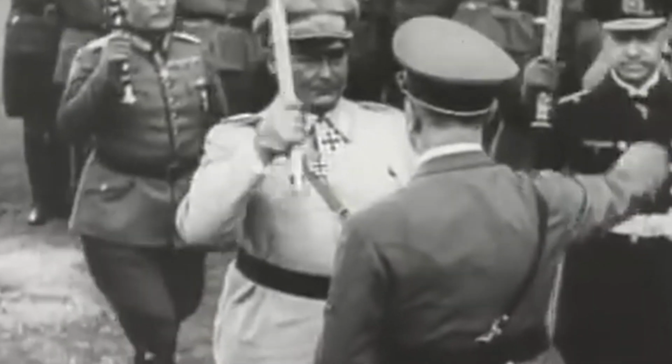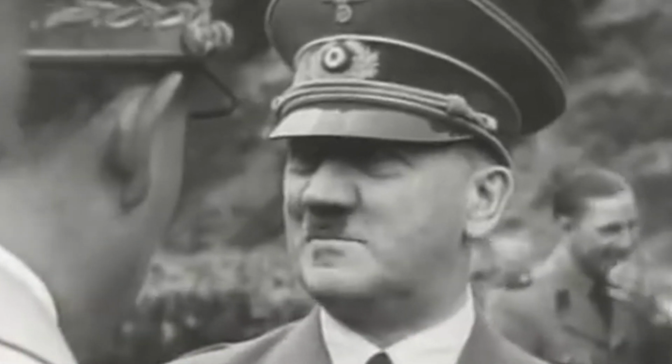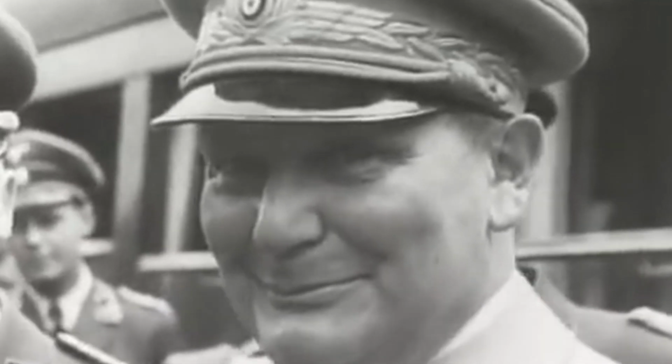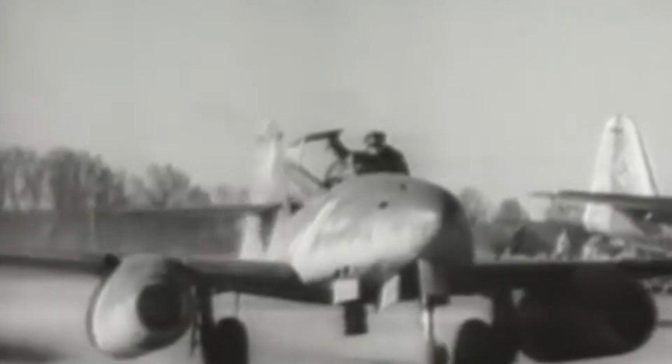But it was perhaps the lack of available fuel that became the biggest hindrance. Another challenge, though, was the insistence of Adolf Hitler to use the Me-262 as a bomber rather than a fighter. This decision was made despite objections from the aircraft's designers, who argued that the aircraft was more effective as a fighter. This change in strategy caused delays in the production, as modifications had to be made to the aircraft to allow it to carry bombs.